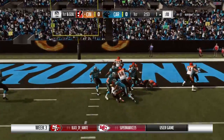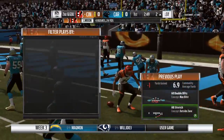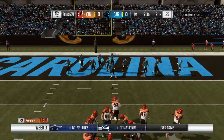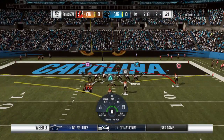Here's a run with Mixon, and this time the yards won't come so easy, as they'll, in fact, tackle him behind the line. It's a loss of a yard there, and now 2nd down. Back at the 2 now. Here's 2nd and goal.